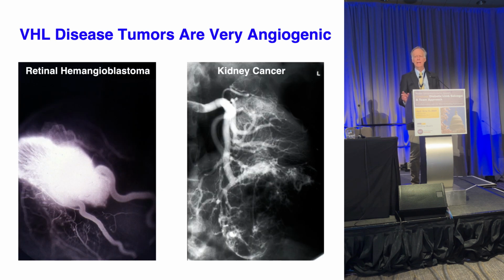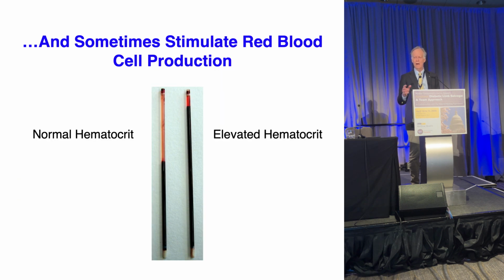Now, I knew from my clinical training that the tumors seen in von Hippel Lindau disease are highly angiogenic. I've already shown you this retinal hemangioblastoma, but kidney cancers are also notoriously angiogenic. In fact, in the pre-CAT scanner era, the diagnostic procedure of choice in patients suspected of having a kidney cancer was to do a renal angiogram to look for the appearance of new blood vessels, which was sort of a smoking gun that that kidney harbored a kidney cancer. I also knew from my clinical training that these tumors sometimes cause patients to make too many red blood cells, to develop secondary erythrocytosis, paraneoplastic erythrocytosis.